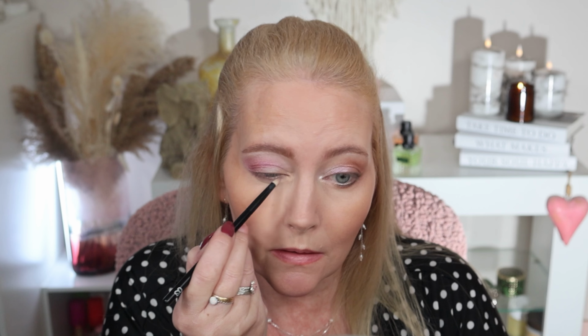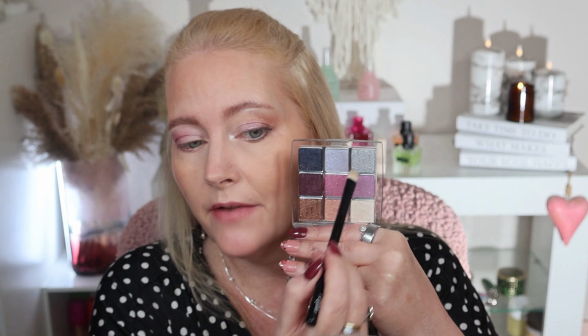I'm taking this underneath as well. I'm taking my Rapper number 2. I'm going to go into this one, which is a satin, I think. Yeah, satin silver. I'm going to pop this over the whole of the lid. I love mixing pinks and silvers. I think they are just the most beautiful combination.